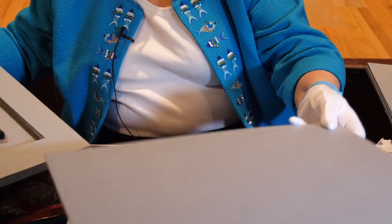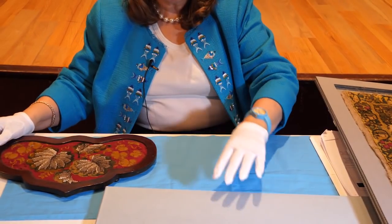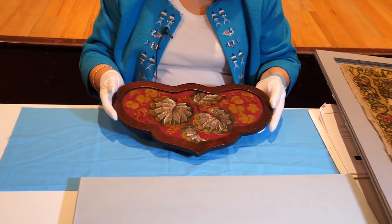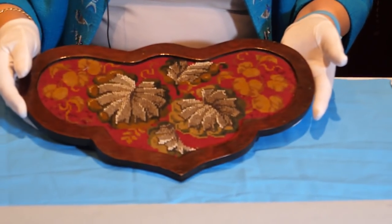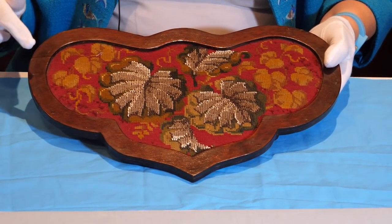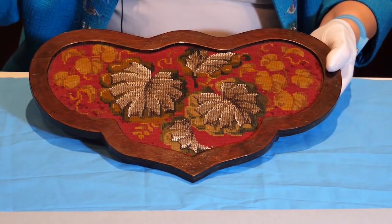And then another piece that we wanted to show you is this Berlin work teapot holder. It's been mounted in a frame, and you would set it on the table to hold the teapot. Now there was some question about this piece because there's all this wool, and what would happen if you put something hot on it.